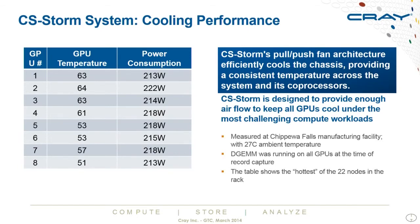So what we did was, on our Storm system, we put 22 of these Storm systems inside of a single rack, and these are the results of the worst one inside that rack. And as you can see, plenty of margin when we're driving these GPUs to their maximum performance. These were based on K40s. Okay? And this was measured at our Chippewa Falls manufacturing facility with about 27 C ambient temperature. Most data centers keep their temperature between about 22, 24 or so. DGEMM was running so that we can really drive the GPUs hot.